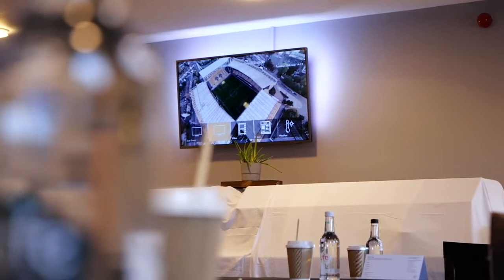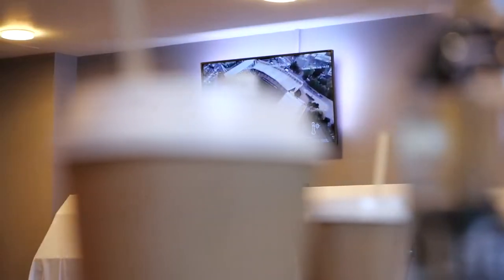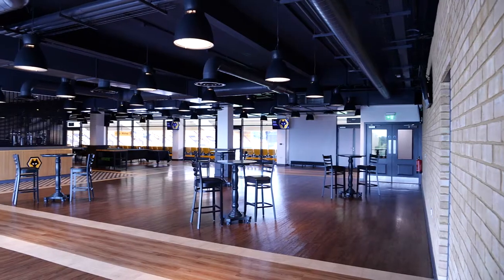So this is the International Suite. This room is currently set in a cabaret layout, so as you can see, we've got the projector and screen in the background, so it's obviously good for presentations. This room is also quite popular for parties, so again we would use the round tables, and then just down at the bottom there is a bar area as well. We can also put a dance floor in this room.